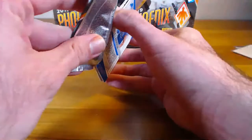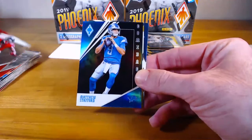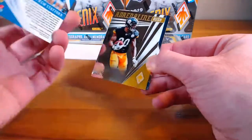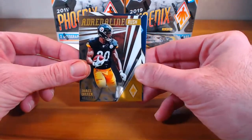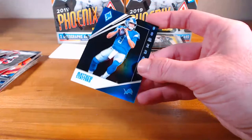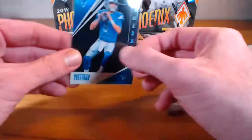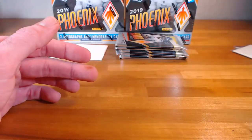That was an easy one. Jarvis Landry, Julio Jones, comeback, Matthew Stafford. That one's numbered as well. That's black out of 10. Wow. Let's come back to that one. Adrenaline Rush, James Conner, Steelers, and TJ Hockenson, rookie for the Lions. So 8 out of 10 for Stafford. Black looks nice too. I bet that looks nice on that QB Vision.